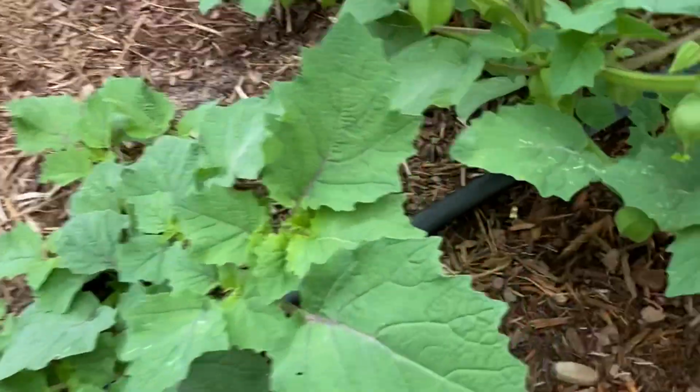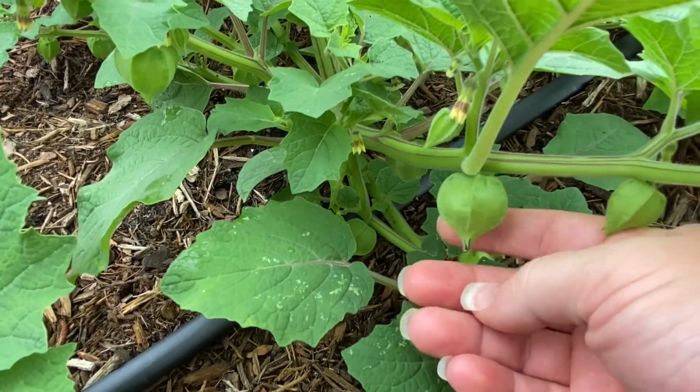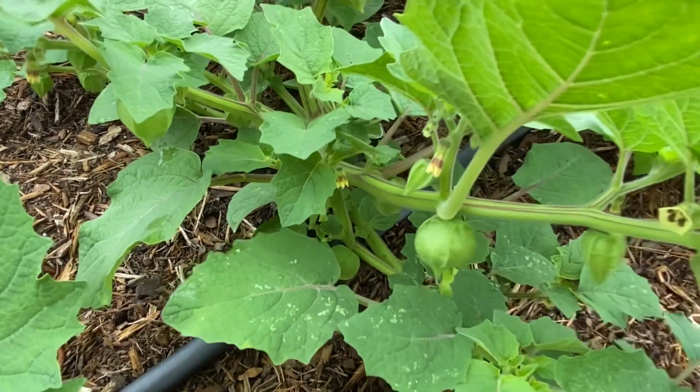They look like tomatillos in their wrapping. To me, it looks like a Chinese lantern. I love it.